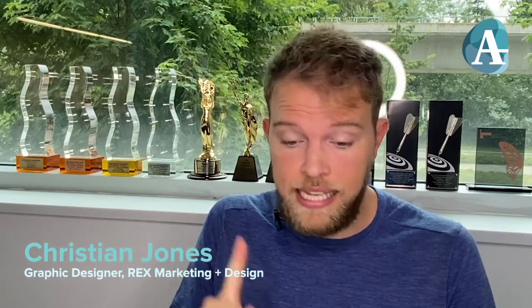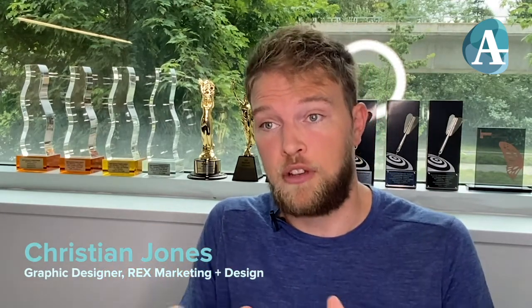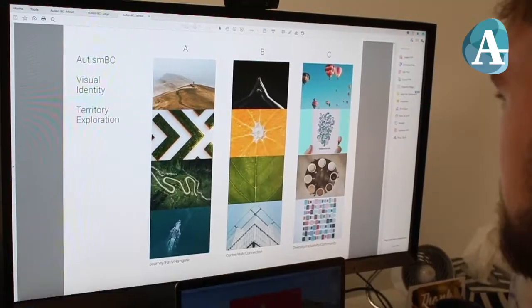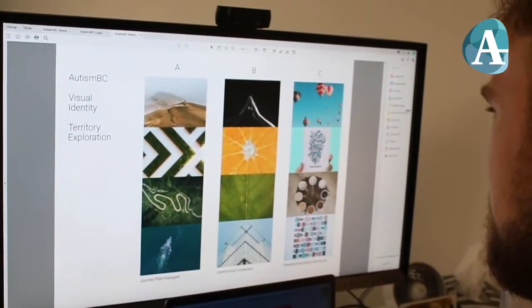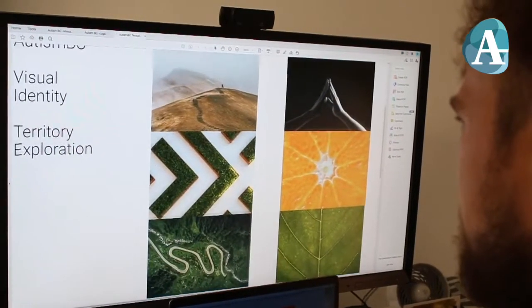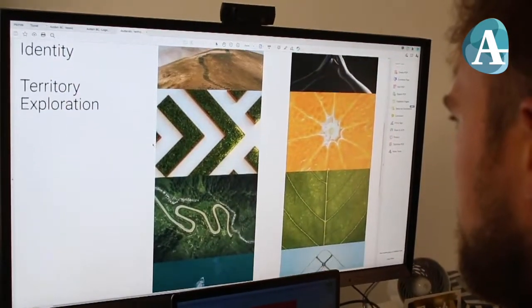One being an individual's journey with autism. The second one being AutismBC being this sort of central hub for the community. And then the third one being diversity and inclusion. And so we compiled a series of graphics and illustrations and different visual styles and paired them with the 3 buckets to see which sort of grouping AutismBC would be drawn towards the most.